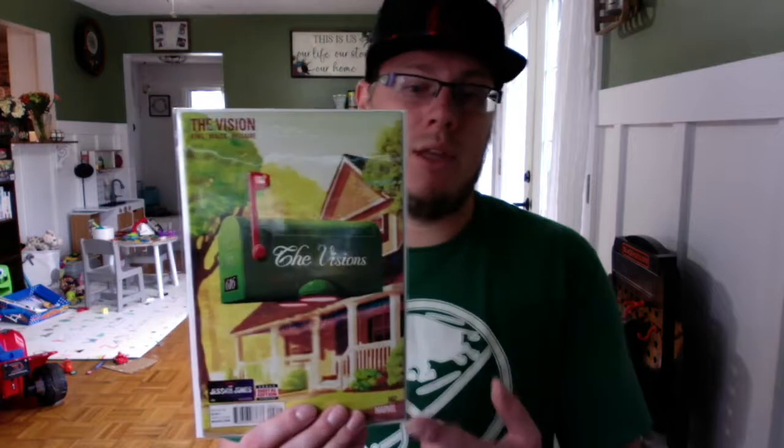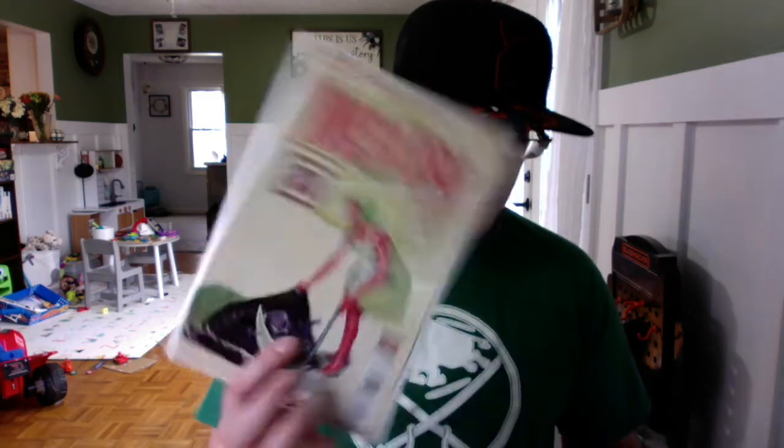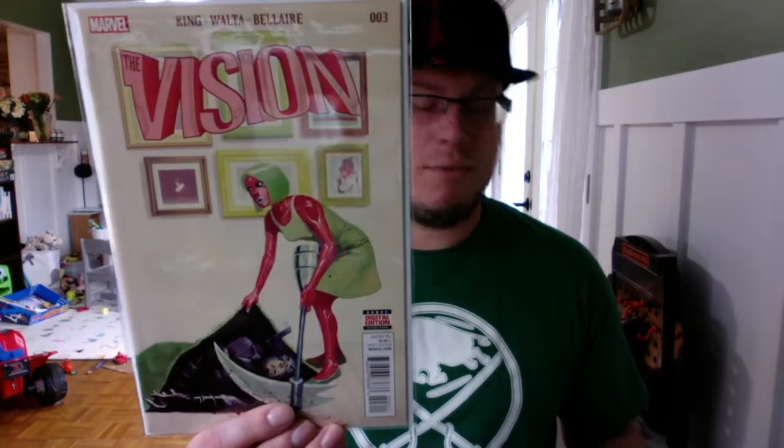This book is actually extremely hot right now. I love this cover. So obviously this is WandaVision, the TV show that's coming out soon. This cover and this book are extremely hot. This is Vision number 2. And then over here you've got Vision number 3. Another really interesting cover, to say the least. I love the vibe. Vision number 10.